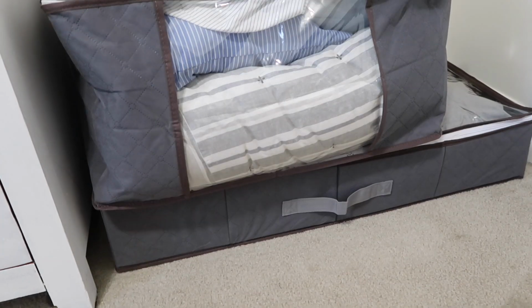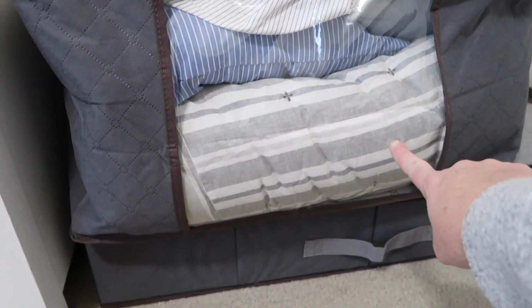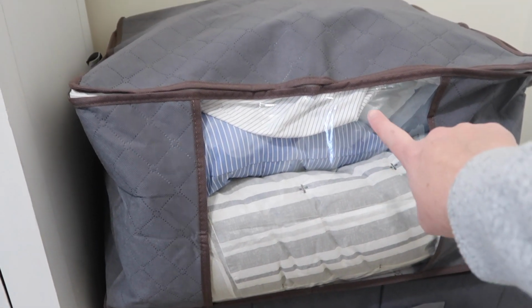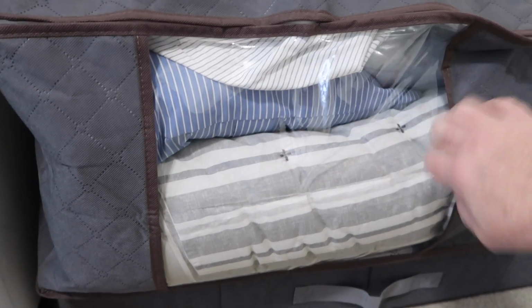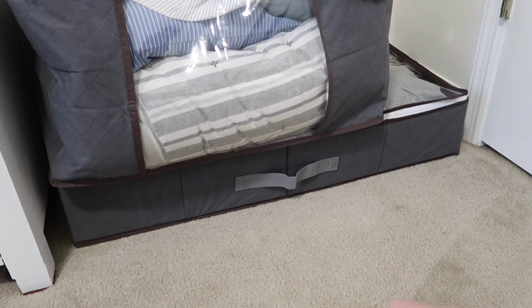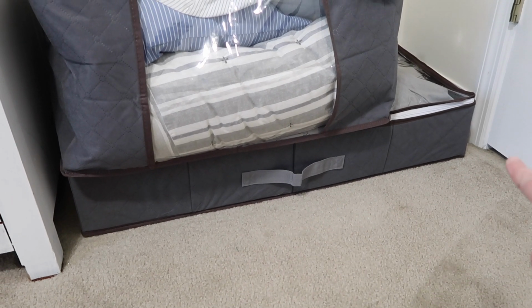So I quickly just wanted to tell you exactly what I have in here. In this bag, I have a king comforter, like an entire comforter, and 2 little throw pillows and another set of sheets all in that bag. And there's still so much room left in there. And then on this bottom flat one, I have 5 different sets of sheets. That is the flat sheet, the fitted sheet, and the pillowcases all in that one box.